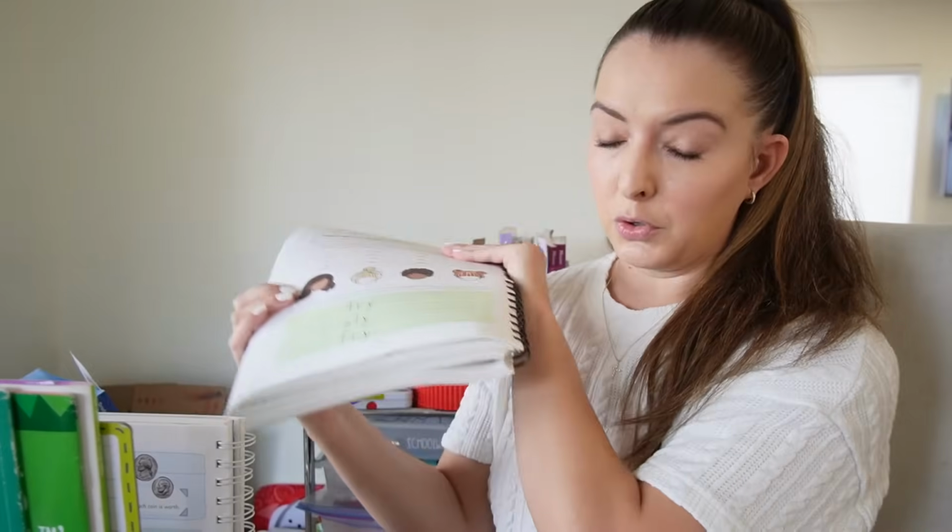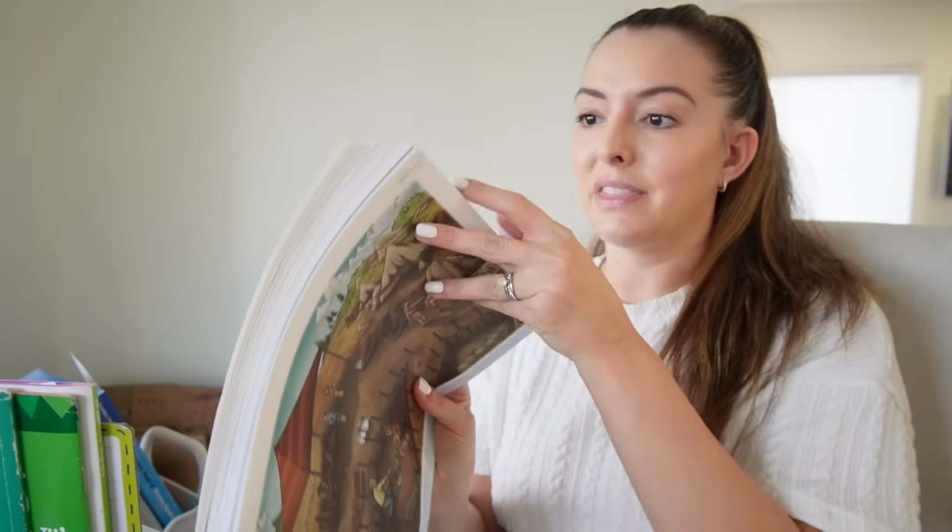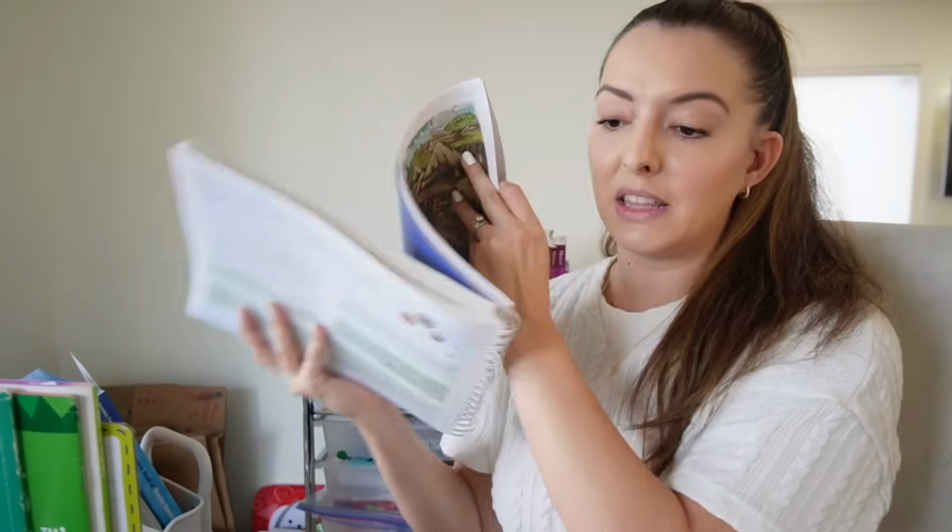And for those, we have been using The Good and the Beautiful. I have really loved The Good and the Beautiful for Riley. Just to give you an idea, we're almost done with the math curriculum just because we didn't take the summer off.